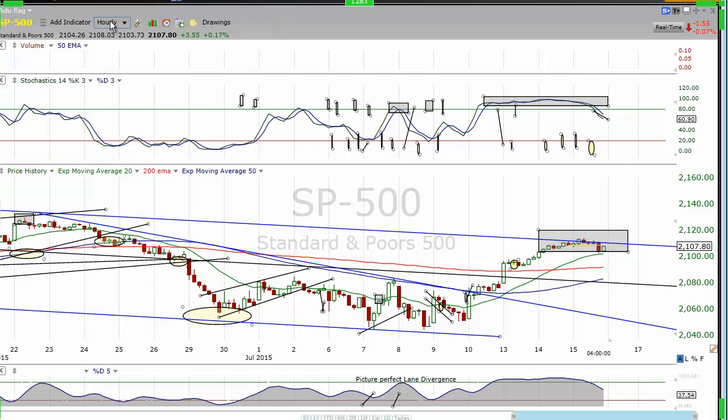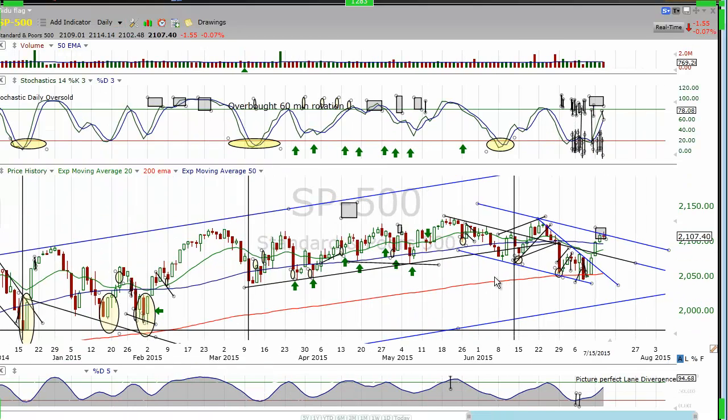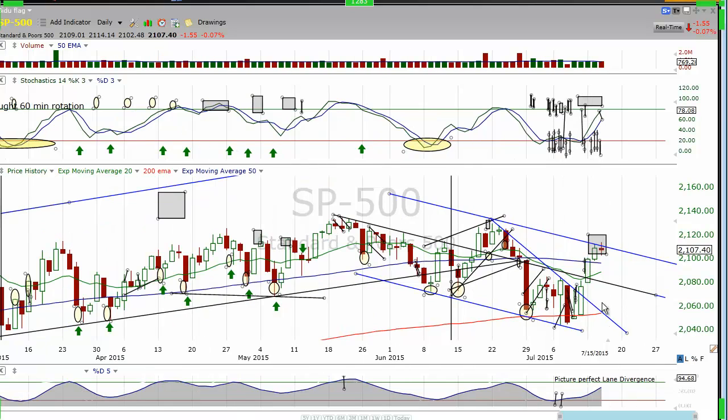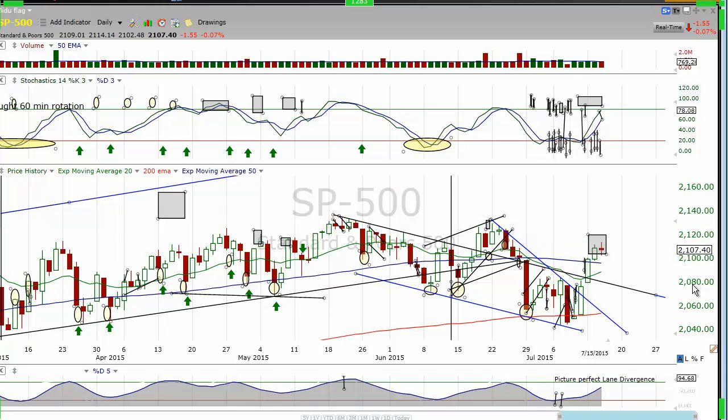The S&P here recently, we talk about the daily. That's our bigger time frame. It came out of this wedge pattern, popped up, big positive candle, nice follow through. Everything started with an oversold stochastic. Everything acted perfectly to the pattern that was playing out. We got oversold on the daily and the 60.